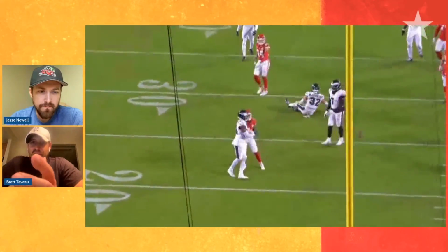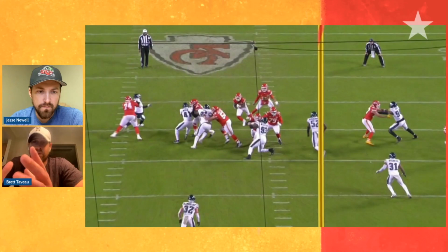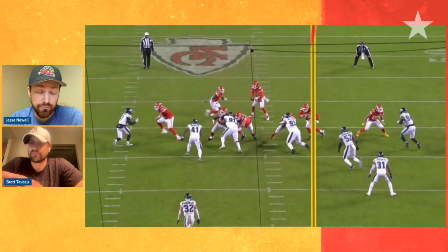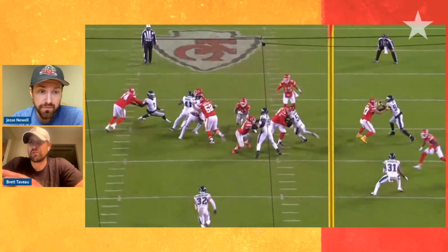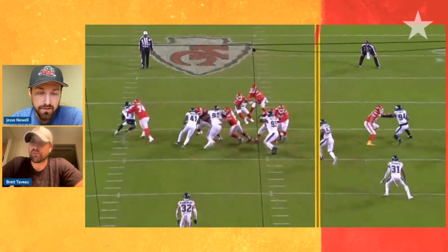But common theme is you're just getting guys blocked, especially on the first level, and giving the backs a chance to get to the second. You mentioned the same side thing going on here. It gives Creed Humphrey, 52 here, a chance to get his guy completely moved out of the way, and a great block from him. And then, of course, Thuney is able to secure that backside, not allow 93 to get into that.